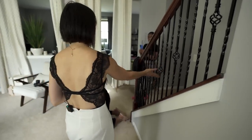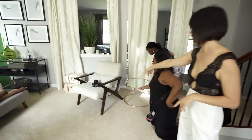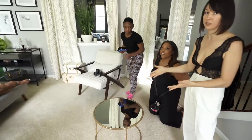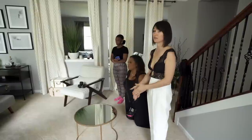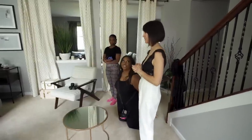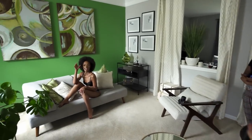We have this railing over here that I think can be used as the foreground. And that little table I think can be used also as a creative shot with a reflection of her in this mirror over here. And I love that pose. That's beautiful. That's gorgeous. Goodness, she's so natural.